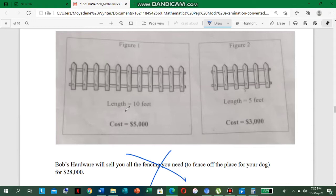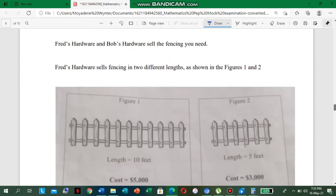We can't just pick a figure and say that that's the cheapest because we look at the cost and see that the cost is $3,000 for figure 2 and $5,000 for figure 1. We have to do our calculation to be sure which one to buy, because we have a budget to work with and that's less than $30,000. Anything less than $30,000, that's our budget. So let's go.